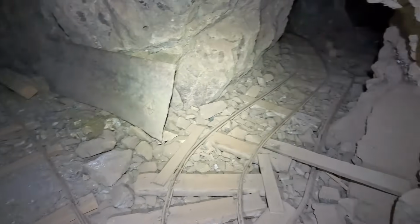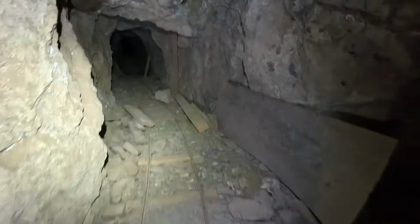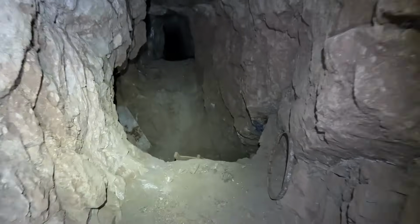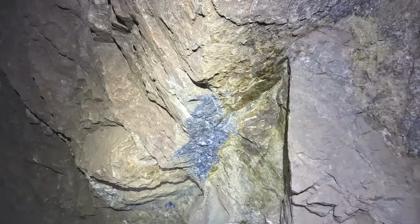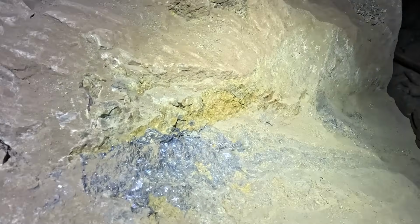Alright, so I'm back to this two-way split in the rail. That's where I just came from, and that's where I'm heading. Nice. Oh my gosh. There's just so much blue galena right there. Oh, I wish I had my rock pick. Let's take a better look. Oh yeah, even here. It's like almost rainbowy in color. Especially in person. Oh, that is some beautiful stuff.